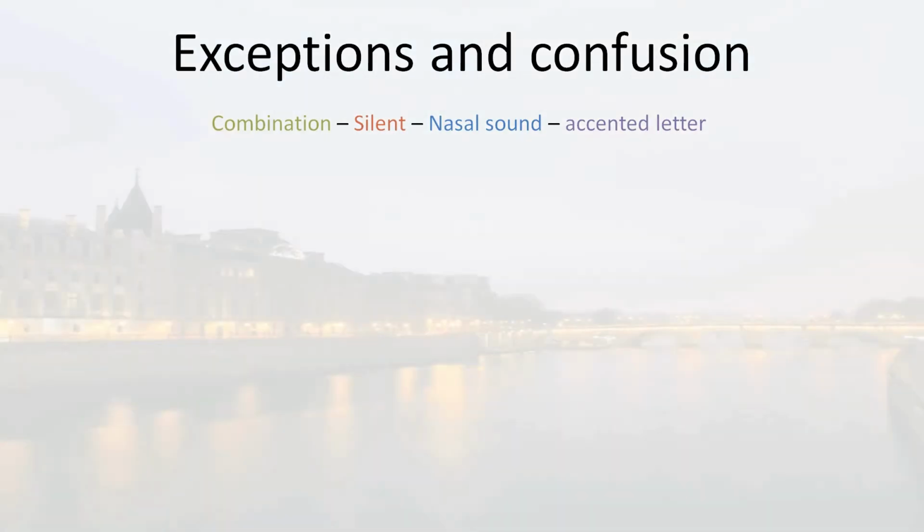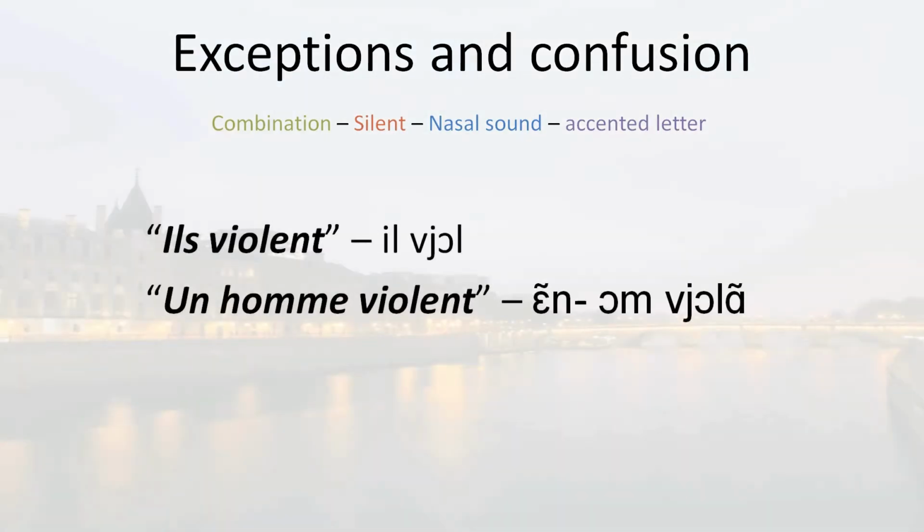Next example, il viole, un homme violent. The first means they violate, and because it's a verb, the ENT is silent. The second word, violent, is an adjective, so the EN is pronounced. This is very confusing because they are spelt the exact same way, and you can only work it out from context.